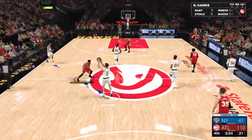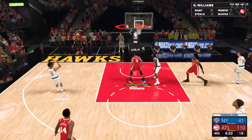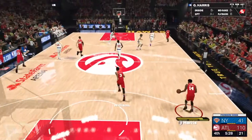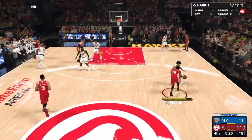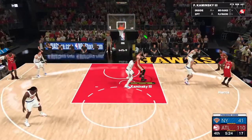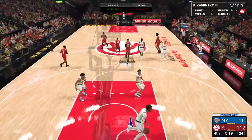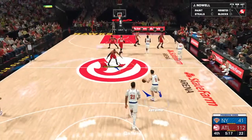Great anticipation defensively. I love how he turned an easy look into a difficult play. And you know, technically, it's a high percentage look, but this is why we play the game. Down low. And Kaminsky gets it to go on the assist by Harris. Kaminsky's got 4 points now in the quarter.